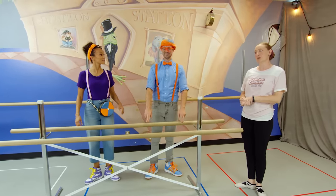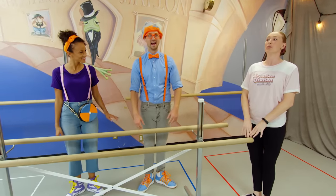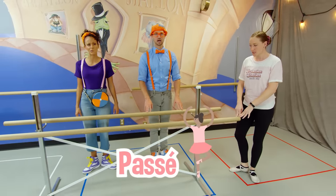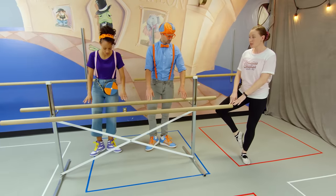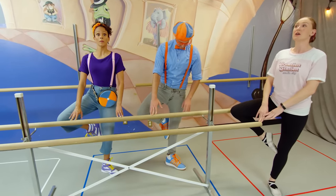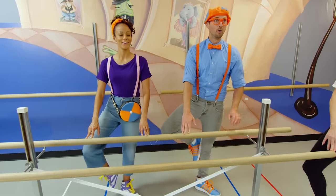Okay, another important one now. So that one was super fun. Another important one is passe. Passe. You're gonna slide that toe up to your knee, finding your balance. Keep that knee pushed back, stand super tall. And you're just gonna lower it back down. So it's kind of like an elevator ride.